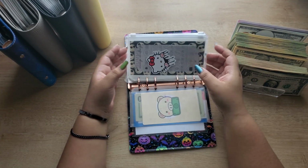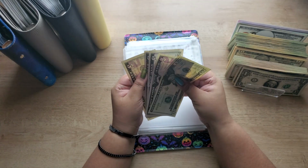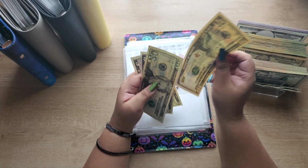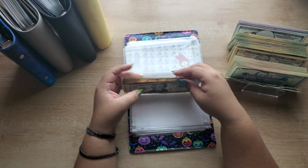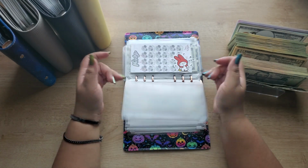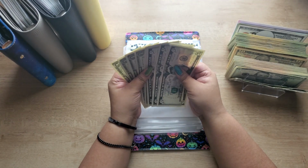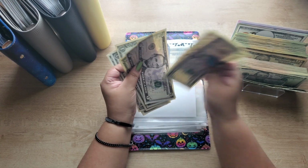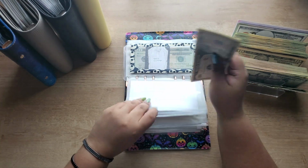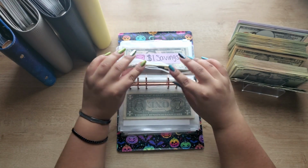So pretty. Okay, everything else, I don't really know if I need to switch out any of these savings challenges. Maybe I'll do a 10 or something. Nothing too exciting. I usually end up making change in these envelopes anyway. Kirby challenge, do another 10. And then the Tetris challenge.